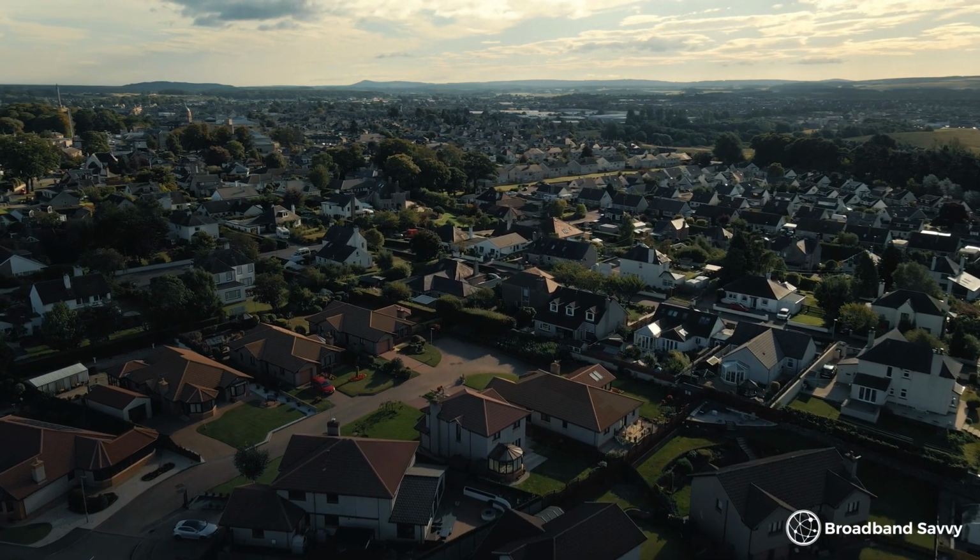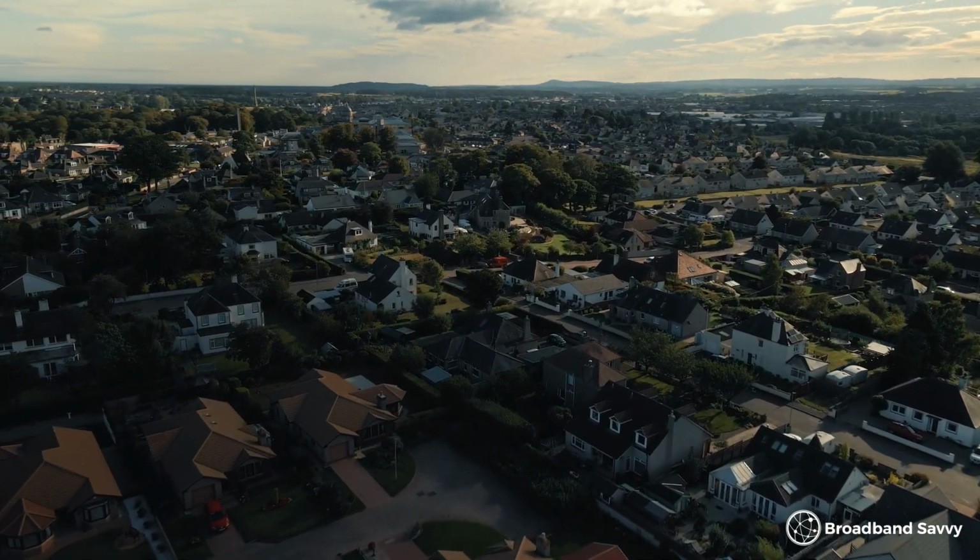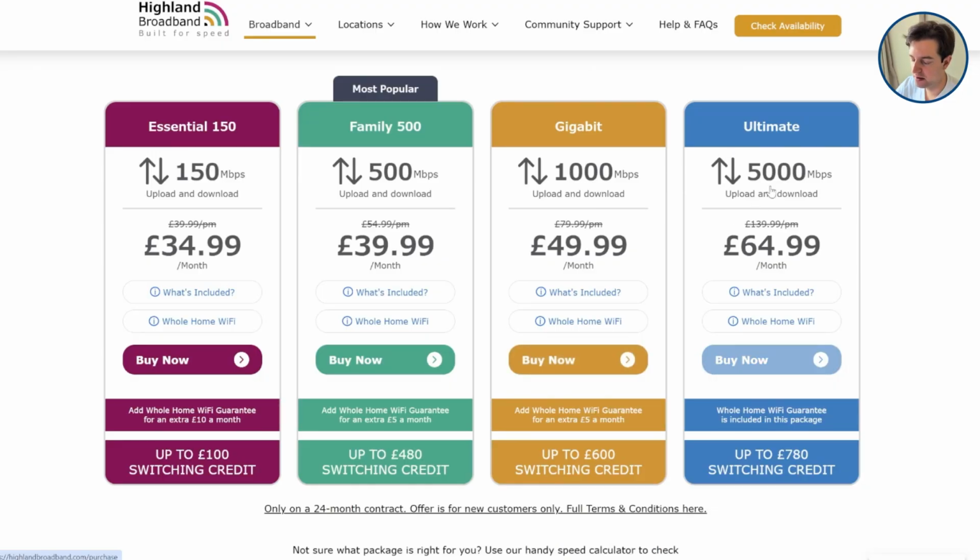In some of the areas they service, Highland Broadband could have probably got away with just delivering 1000 megabit download speed without symmetrical uploads, and they probably still would have been the fastest provider in most of these locations. So with symmetrical speeds and a 5000 megabit package, Highland Broadband has really gone above and beyond here.